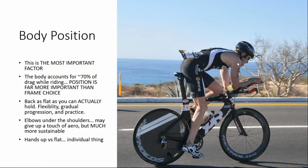Because you are putting a significant amount of load right there. On that note, if you go to the wind tunnel, you will often see results saying the so-called Superman position is faster. And for those of you who don't know, the Superman position is you can get even flatter than this, kind of by extending your arms out in front of you.